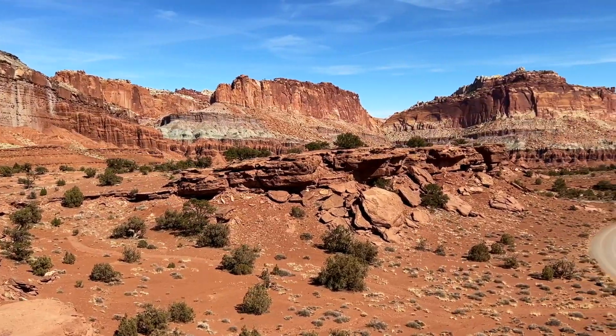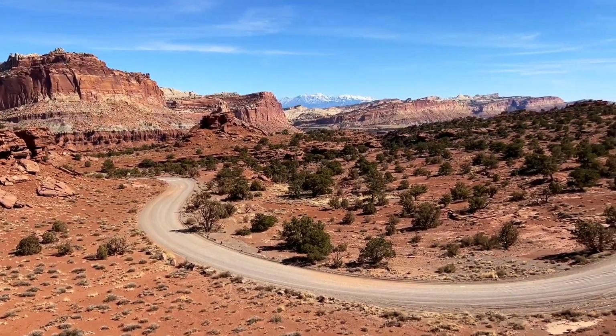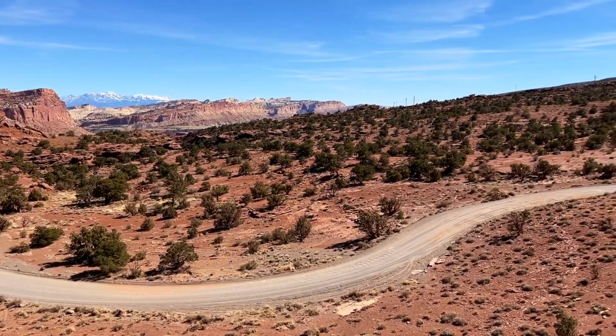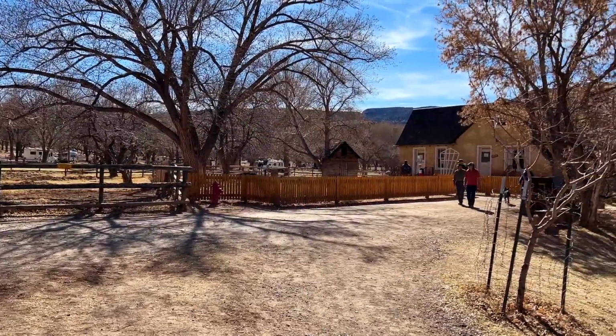Jeremy thinks Capitol Reef has no good views. What do you think? Capitol Reef is filled with cool rock formations. It's really interesting to see the different layers of rock in the mountains. And there are a lot of great hikes to do here too, or you can explore the area around the Gifford House like we did.